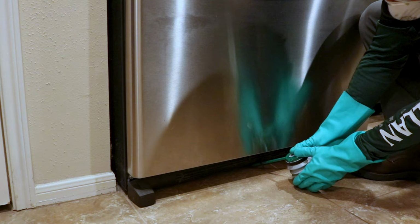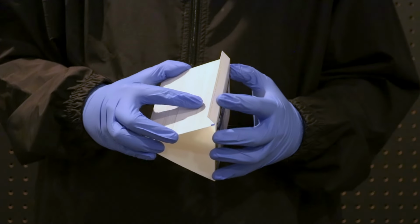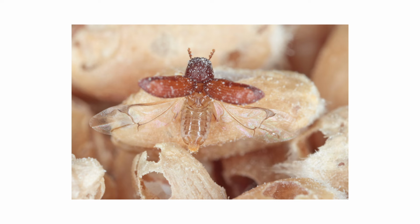Once your chemical applications have settled, set up Pro-Pest Pantry Moth and Beetle traps. These traps are non-toxic and contain pheromones that attract many stored product pests. Simply peel off the wax paper, then fold the trap into a tent. You can set the trap on a shelf or hang it to catch different crawling or flying insects. One trap will cover an area of up to 300 square feet. Any pantry pests in the area will be drawn to the trap and become stuck on the glue. Dispose of these traps when full or when 90 days have passed.